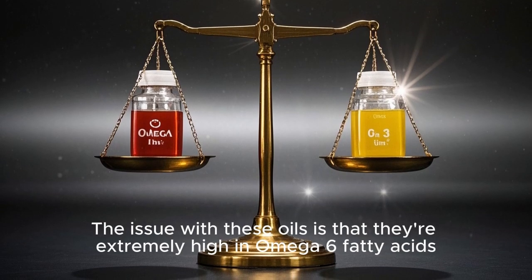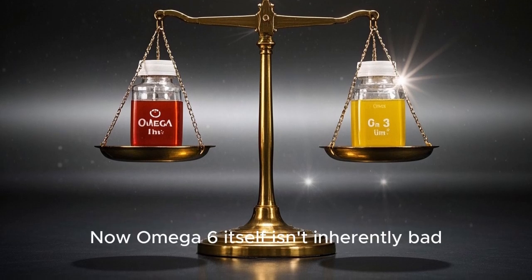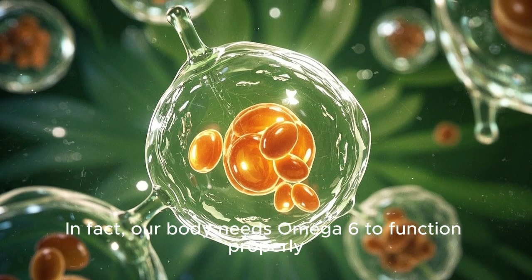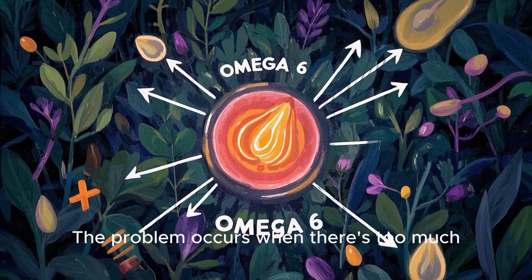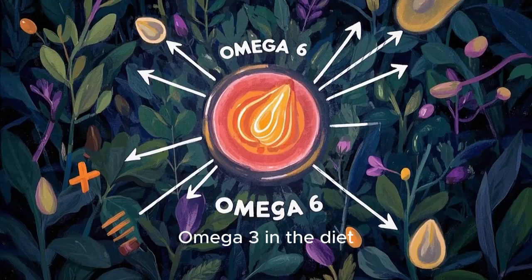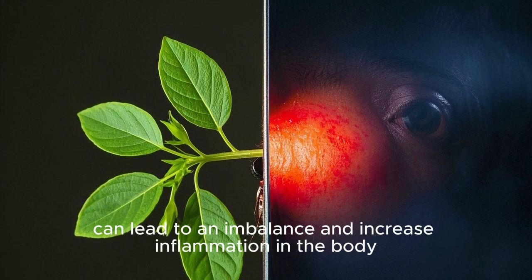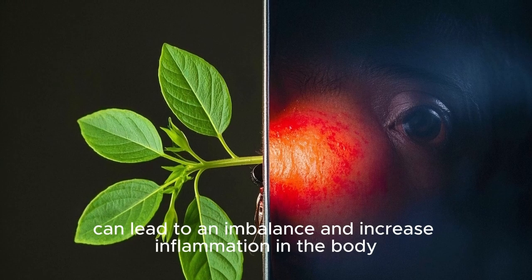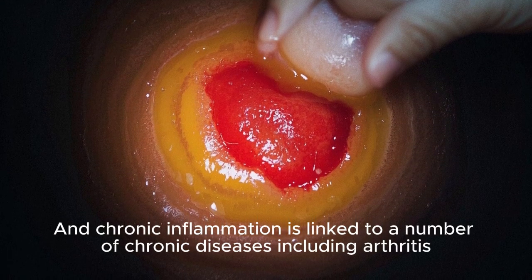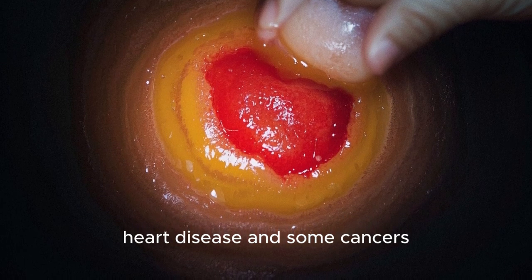The issue with these oils is that they're extremely high in omega-6 fatty acids. Now, omega-6 itself isn't inherently bad. In fact, our body needs omega-6 to function properly. The problem occurs when there's too much omega-6 and not enough omega-3 in the diet. Having too much omega-6 in relation to omega-3 can lead to an imbalance and increase inflammation in the body. And chronic inflammation is linked to a number of chronic diseases including arthritis, heart disease, and some cancers.